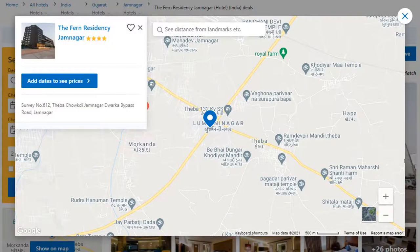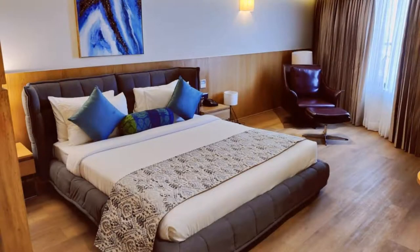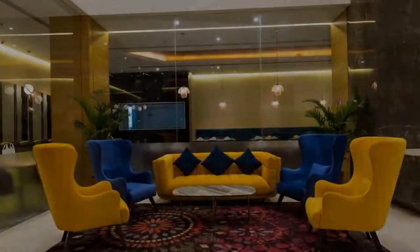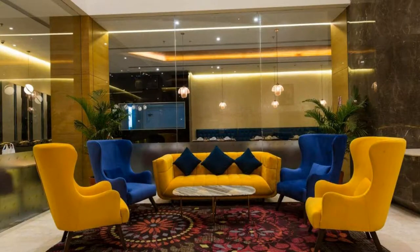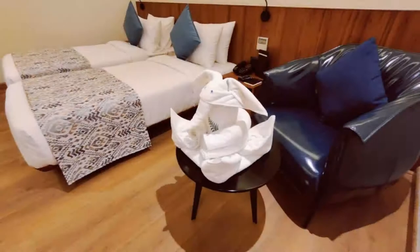Number 1. It's a 4-star hotel. The location of this hotel is superb and guests love walking around the neighborhood. Check-in time is 2 p.m. and check-out time is 12 p.m. Guests are required to show a photo ID and credit card at check-in. Pets are not allowed in this hotel.